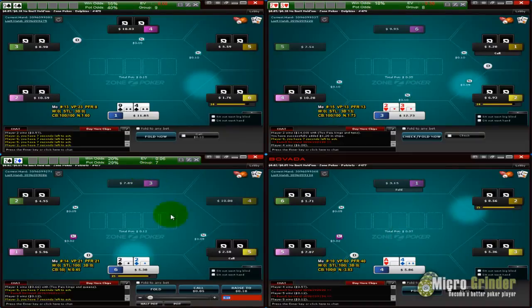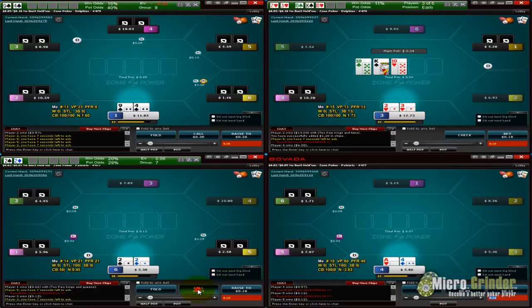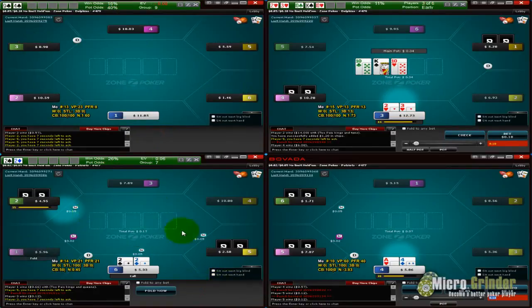Pocket deuces here, we could isolate, but I think they're too weak to isolate, so I'm just going to overlimp because I don't expect to get squeezed that often at 5-L. And here I'm going to fold with a short stacker here.